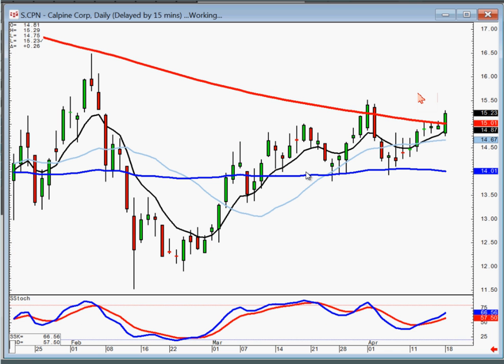CPN, this one you can get ready to buy on positive trading. The bobble breakout with a bullish engulfing signal.